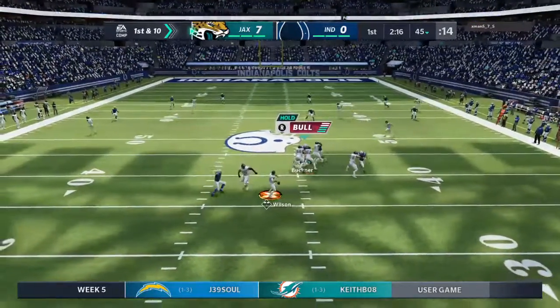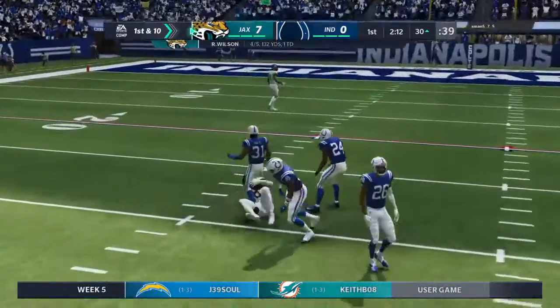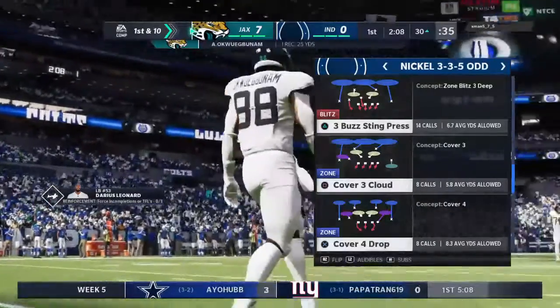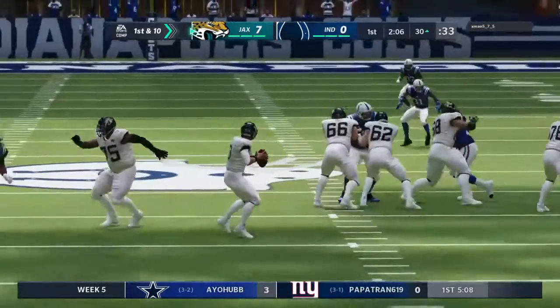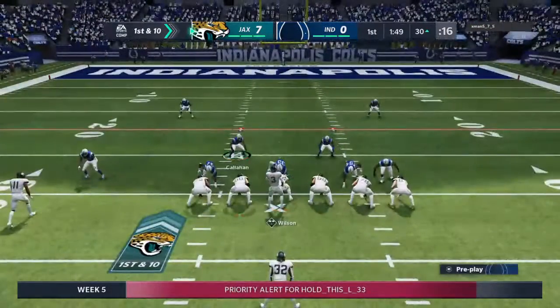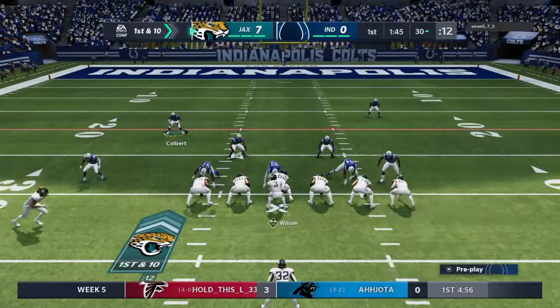Throwing again here, Wilson. Oh, did he hang on to it? He did on the dive. Nice grab. 25 yards that time. I felt that one all the way up here. How about that big man laying out and making that catch? Yeah, that wasn't a 180-pound wideout. That was a tight end.